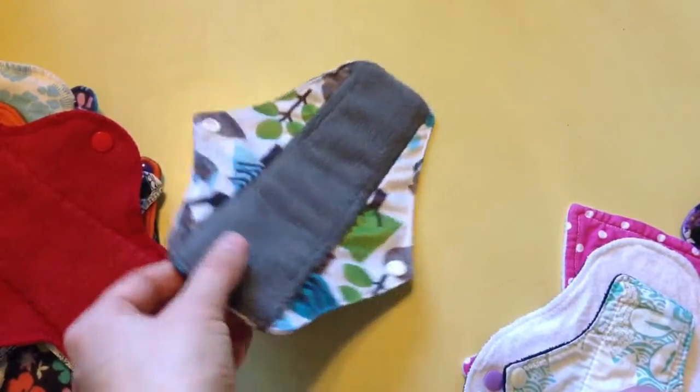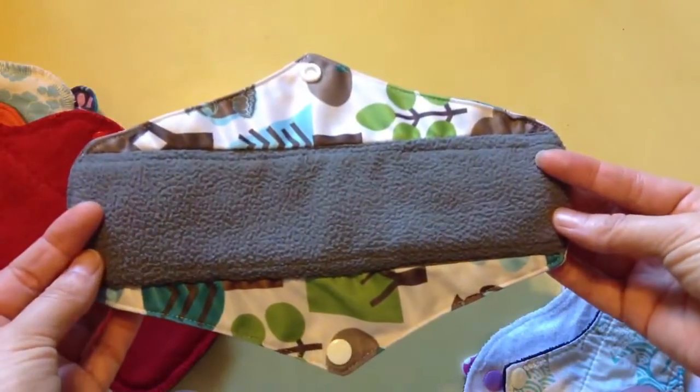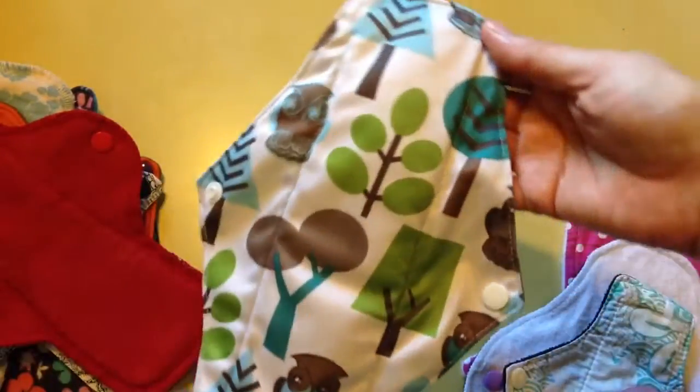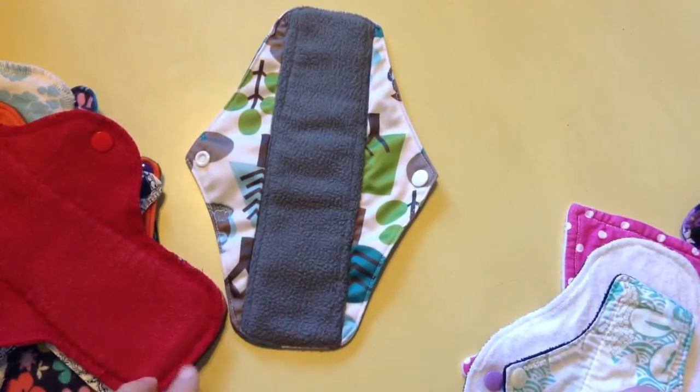That night, I wore this pad from a friend of mine from Lotus Bums. And this is bamboo. I think this is PUL. It's got cute little owls on it. And this is a rock star for evenings, definitely.